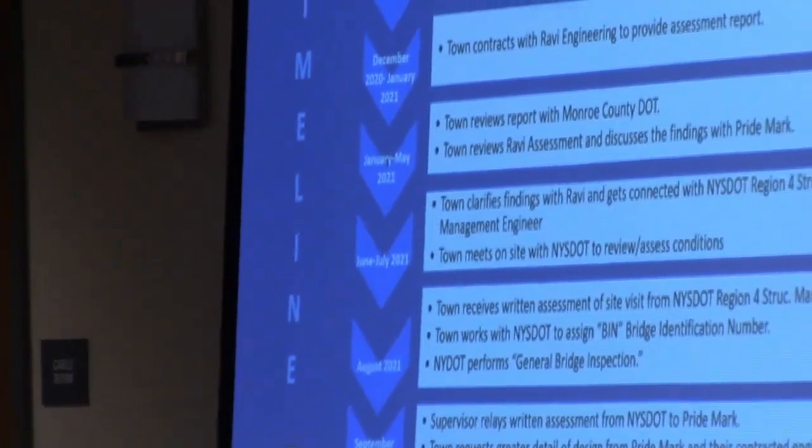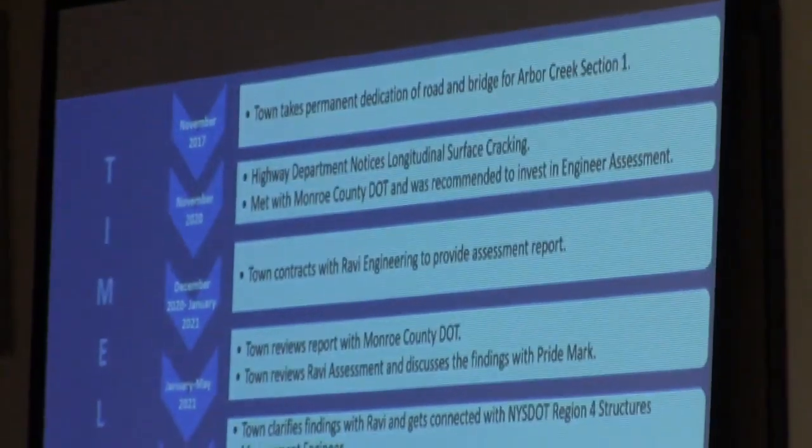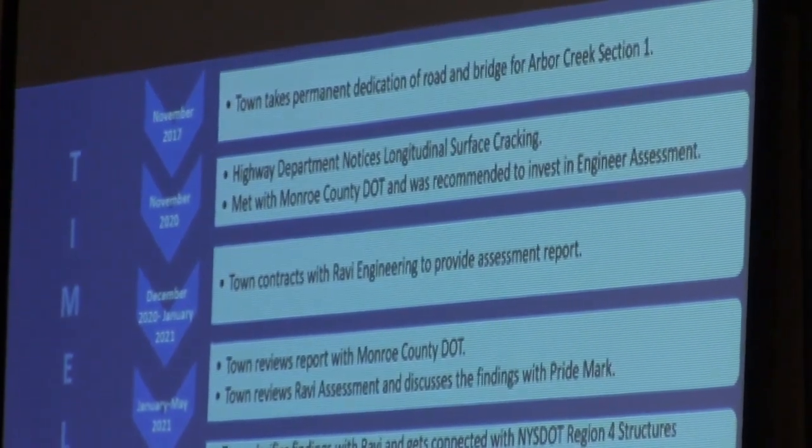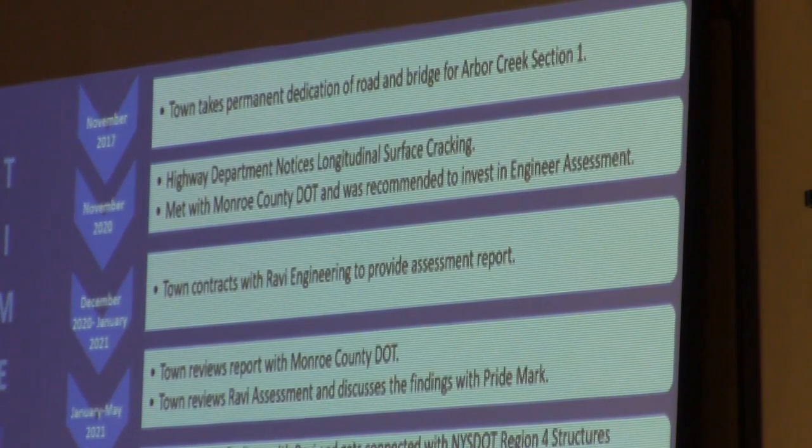So a timeline of events in relation to the bridge. So in November of 2017, the town took permanent dedication of the road and bridge for Arbor Creek Section 1. In November of 2020, the Highway Department noticed longitudinal surface cracking on the bridge. The former highway superintendent and another town staff met on site with Monroe County DOT, and that expert in the field recommended that we invest in an engineering assessment of the bridge.